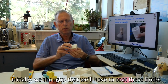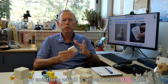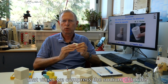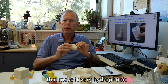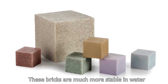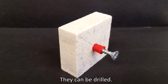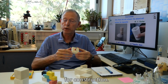Initially, we thought that we'd have to coat these bricks with something which is impermeable to water. But we very quickly found out that when we compress the sodium chloride and we add some specific materials that make it very hydrophobic, this coating is not really needed. These bricks are much more stable in water than regular salt. They can be glued, they can be drilled. It's a material which has not been used so far for construction.